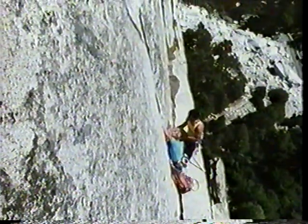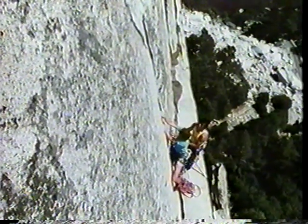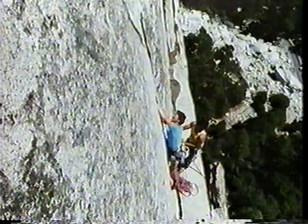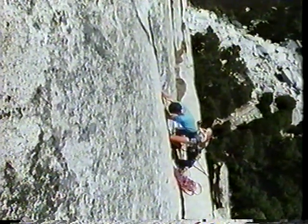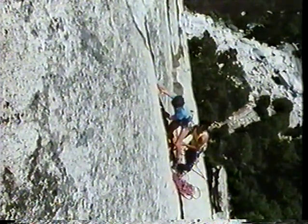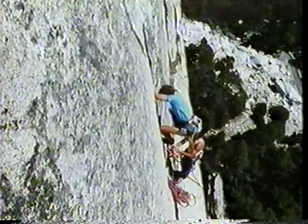Butterballs is an extremely strenuous finger crack climb rated 5.11C. A finger crack means that there are almost no substantial handholds. The climber must rely solely on jammed fingertips and feet. The crack doesn't have permanent bolts or pitons for protection. Therefore, the climber must place the protection himself as he climbs, which is much more difficult.